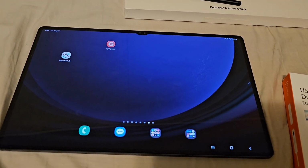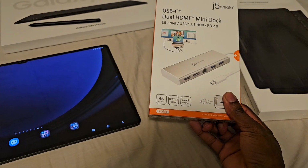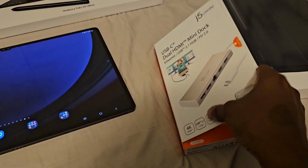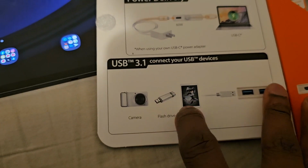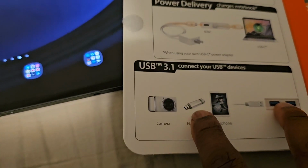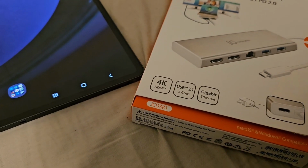So if I want to do some desktop stuff, I'll use this. But I have to use this to use it. In theory, this was not cheap either. So pretty much you plug it into your smartphone or your tablet, whatever, and then you can connect it to your TV. So in theory, I hope it works.